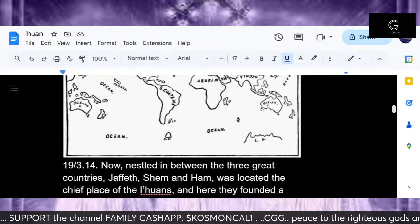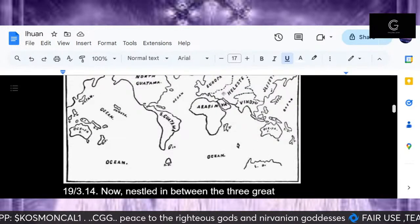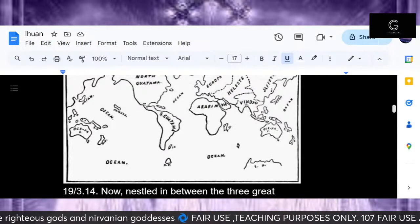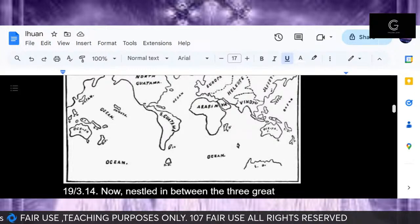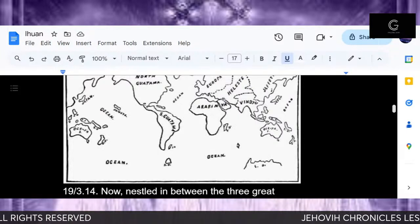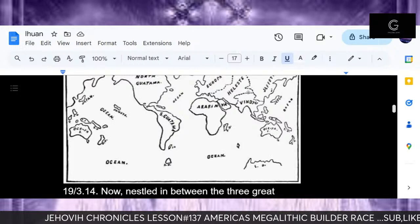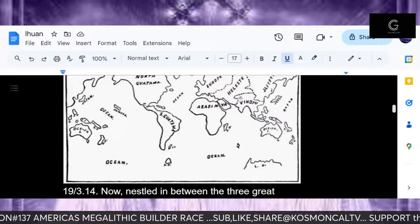But now nestled in between the three great lands right here, remember, three great lands, there's Africa right here, there's India right here, there's Japheth right here, or Russia and China. What's in the middle? What's in between them three great lands? Mind you, everywhere a continent touch, what happens? A mountain range is created, right? Right here, what's right here? What's right here on this border right here? The Hindu Kush Mountains.